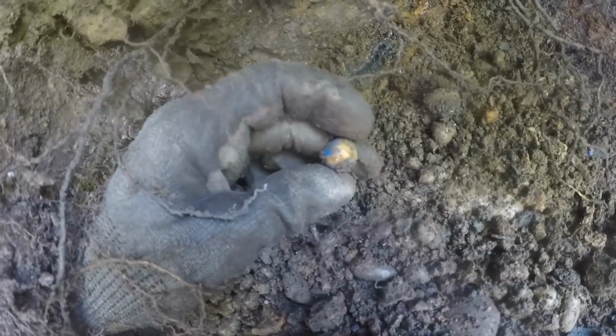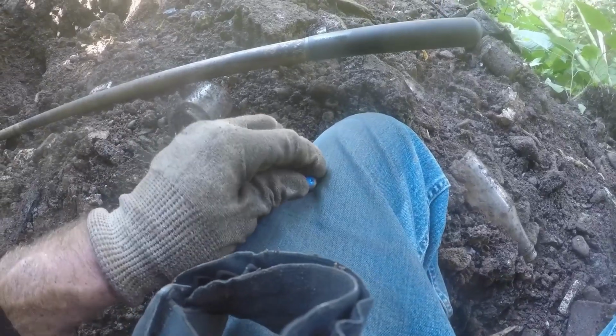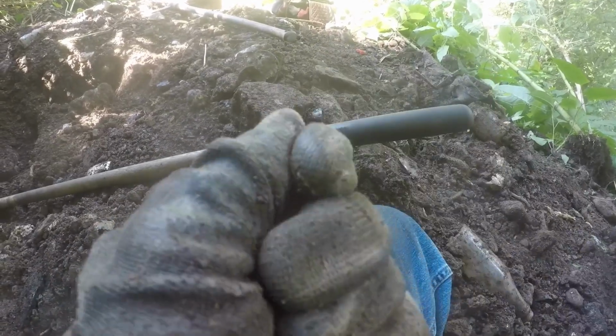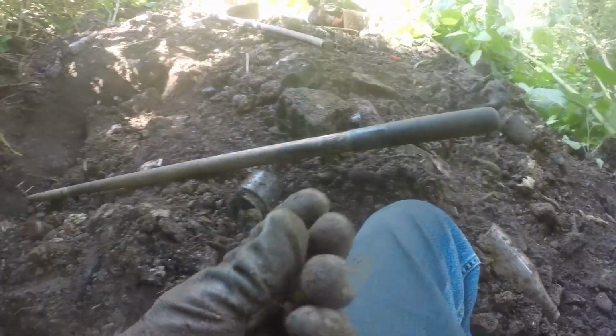You see it? Hopefully it's nice. It's orange and blue. Oh boy. Oh boy. It's a Squirrel, and it is a dandy. It is a daymaker. Look at that. Oh man, I'll show it with a good camera. This is a beautiful marble. Wow. I'm glad I stuck it out. I'm soaked.